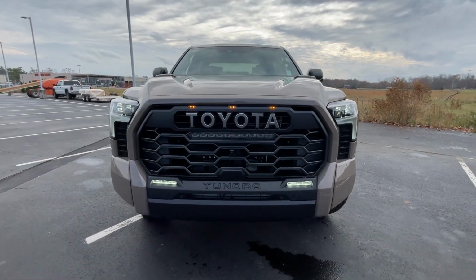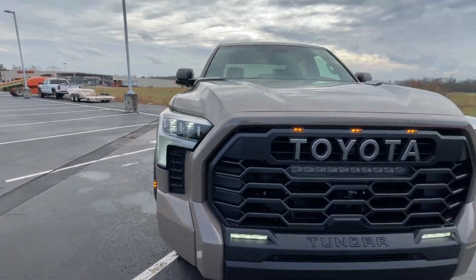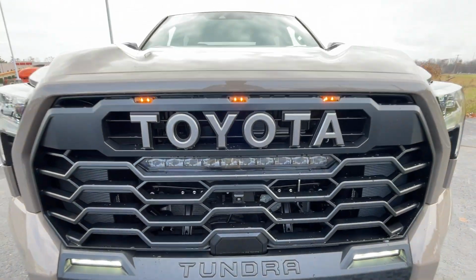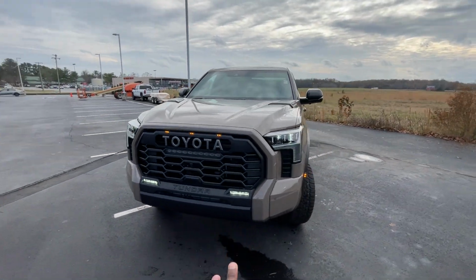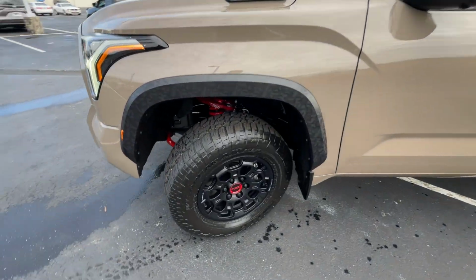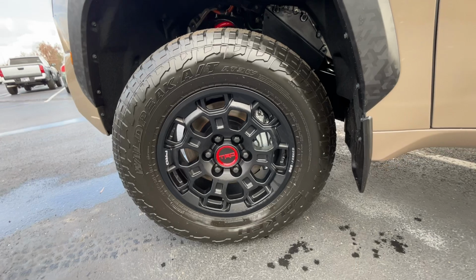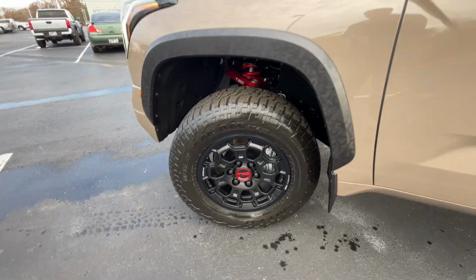To the front end here, we do get our LED daytime running lights, LED headlamps, LED fog lights, and we do have our LED light bar right there. But a nice looking front end for the Tundra, and I love the TRDs just because you get that kind of extra flair to it. Now over here to the wheels, these are going to be 18-inch aluminum forged BBS wheels. Love the look there.